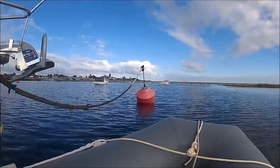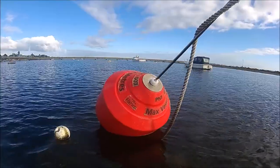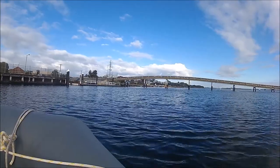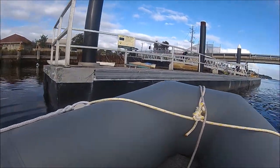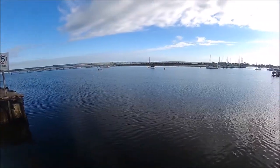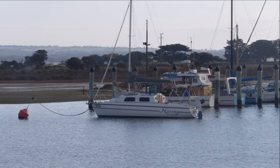Public moorings are free to use without booking on a first-come, first-served basis. The pontoon near the bridge is available for short-term berthing, but beware, on an incoming tide, the neighbouring low bridge is potentially mast-destroying if dragged into it by the current.